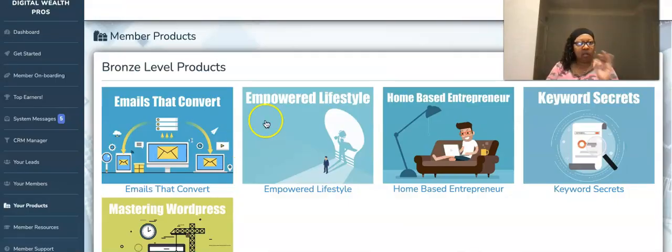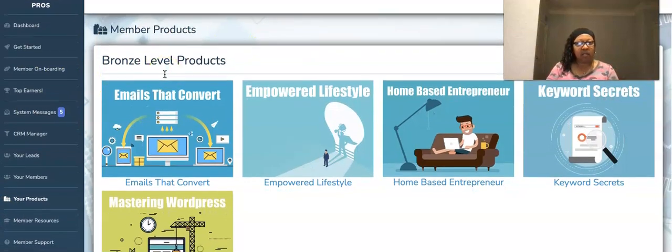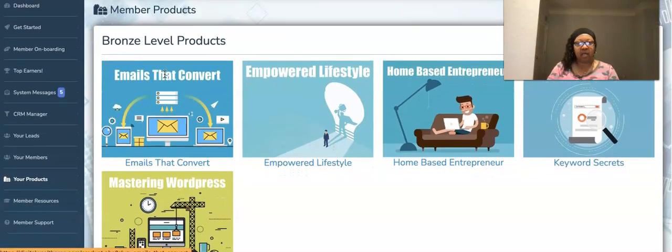Before we get into it, I'm going to cover the products real quick. The bronze level is digital products. That is what you're going to get. Here's the members area in the dashboard. The bronze level is that $200 product. It's going to cost you $297.